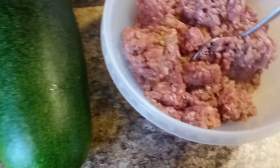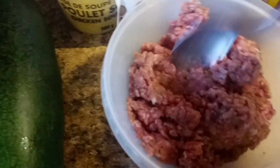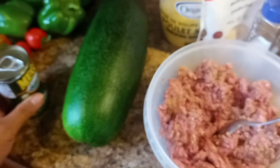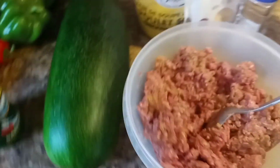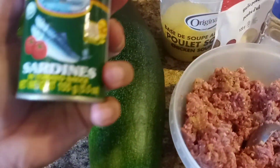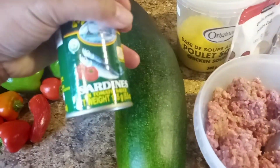Yeah, we save more money with the ground meat. It's better. Yeah, the ground meat is my basic meat to add in all my legumes here in summer. But you know, in the Philippines we add sardines only with all the legumes, and that's it.